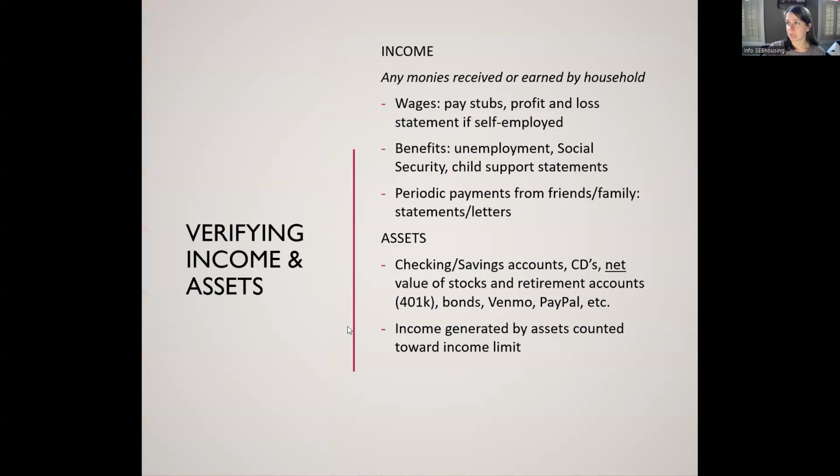Income for this program is counted as a projection of your income over the next 12 months for all household members. So if you're earning a certain income right now, we're going to assume that you're going to continue to make that income going forward unless we have some sort of documentation that you're no longer working somewhere or something like that. But keep in mind that it is all income coming into the household. So if you have someone in your household who has Social Security or anything like that, you need to make sure that's listed on your application and verified as well.